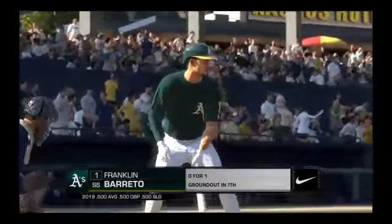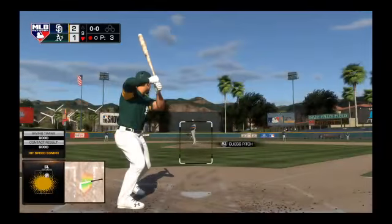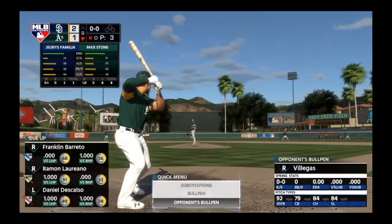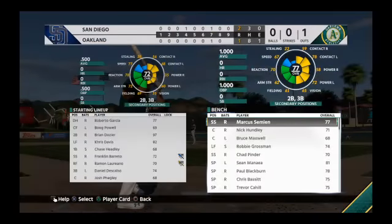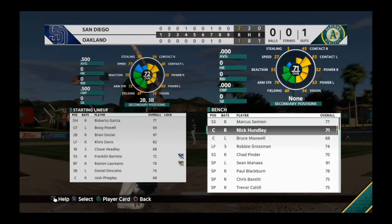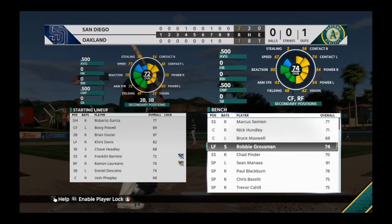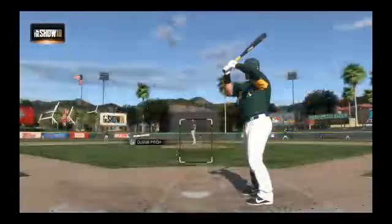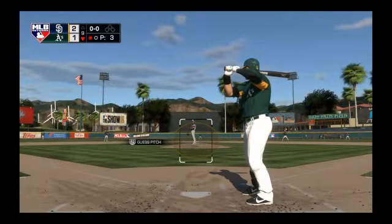One away. Coming to the plate now, Franklin Barreto. He's 0 for 1 after grounding out in his only trip to the plate so far. And a big pitch coming here late, so he'll step out and ask for time. Robbie Grossman will pinch hit here, and he's the potential tying run. Number 38, Robbie Grossman.